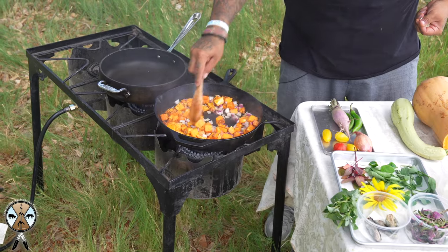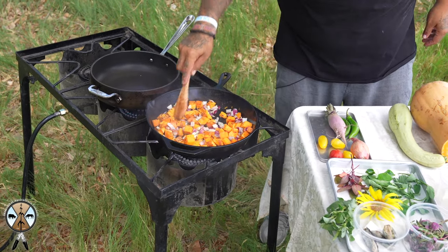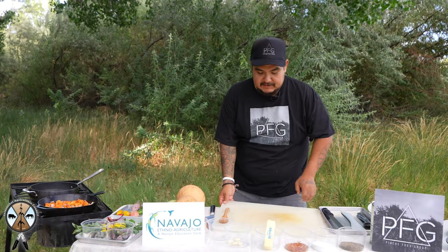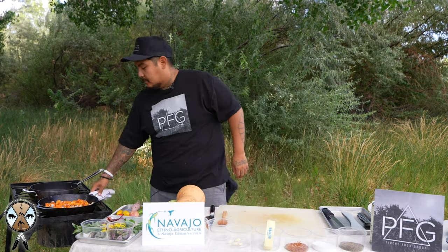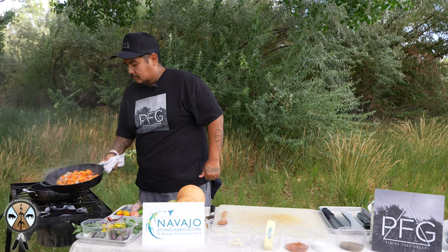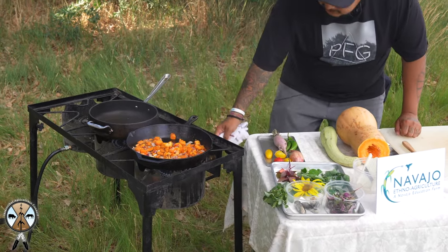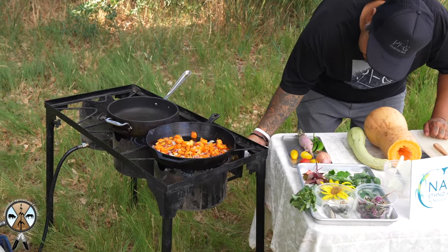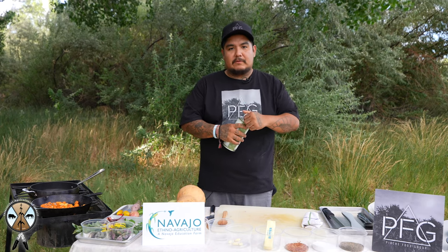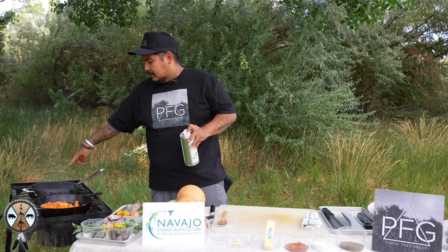And I keep losing all my squash too. I wish you could smell this because it smells delicious already. That's going really well. Let's turn that down a little bit. I'm gonna go ahead and get the ground beef going. So we're gonna get some more oil in the pan. As you can see, that's hot.